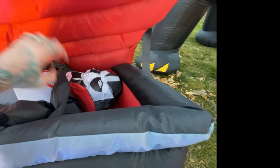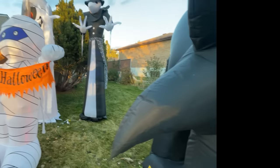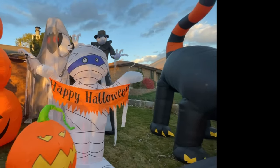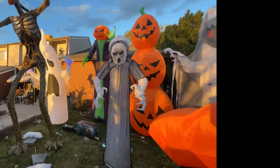That's pretty good. Sometimes it's a little more. There might be a zipper open or something, but yeah. We've got this mummy, and I don't remember which brand this was. This was an Amazon inflatable from China. There's our little blue ghost.